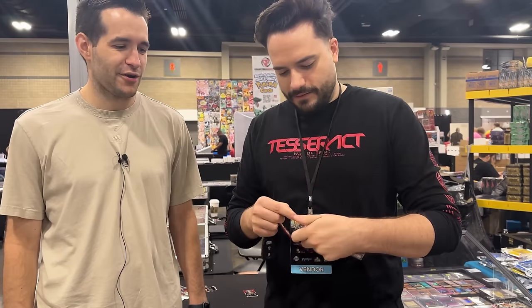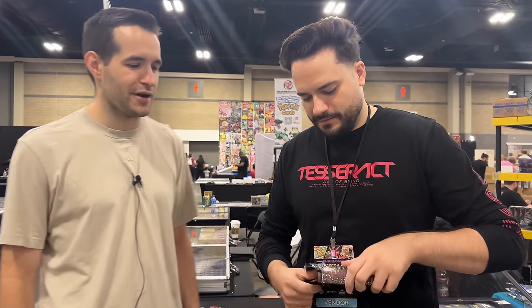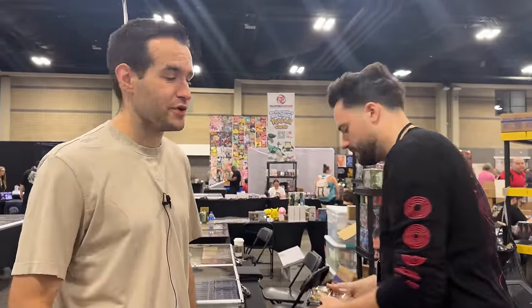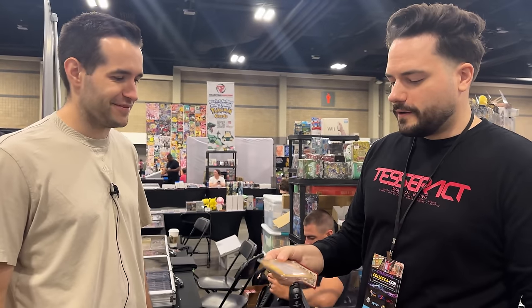Let's go for it. I'll let you handle this. All right. So going in. I don't know if this is going to help me pull it by not opening the box. No, it's all technique. Very important. So you have to have the key. The key to pulling it. Exactly. Every box will be using a key from now on. Now, the most important thing about this is there's only a few packs. It saves me a lot of time. Exactly. Work smarter, not harder.